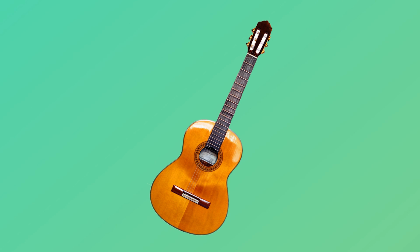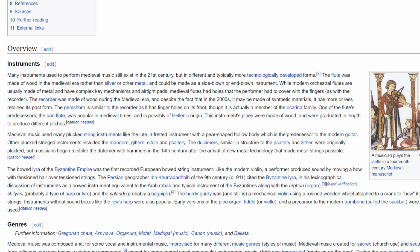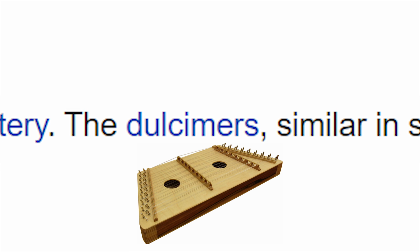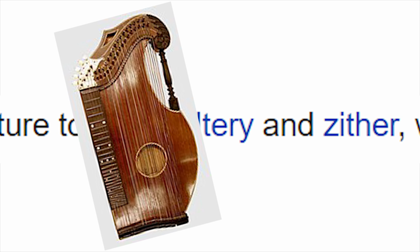You didn't have guitars, but you had plenty of other alternatives like the lute. Here's a cool quote from Wikipedia. Other plucked stringed instruments included the mandore, gittern, citole, psaltery, the dulcimers, similar in structure to the psaltery, and zither, were originally plucked, but musicians began to strike the dulcimers with hammers in the 14th century.